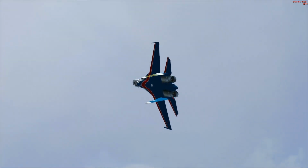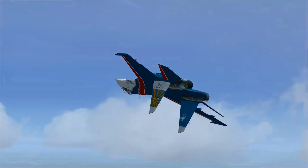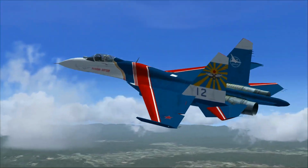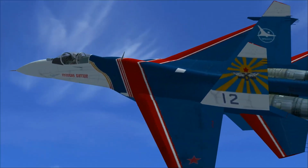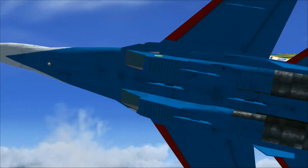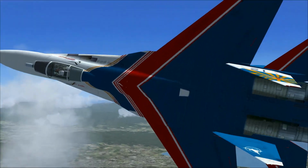It was extremely ambitious, calling for long range, good short field performance, including the ability to use austere runways, excellent agility, Mach 2 plus speed, and heavy armament.